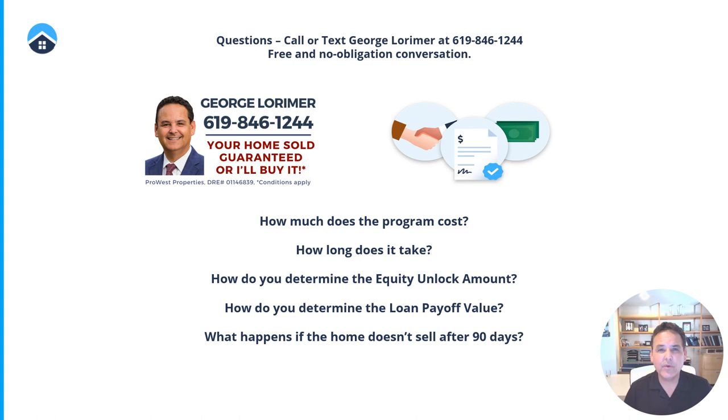Last, what happens if the home doesn't sell after 90 days? Either HomeLight will step in and buy it, and then they sell it on the open market and you still get a second check for the balance of the equity, or you just agree to extend it another month. And again, you still will get a second check depending on how high we sell it for in the open market.